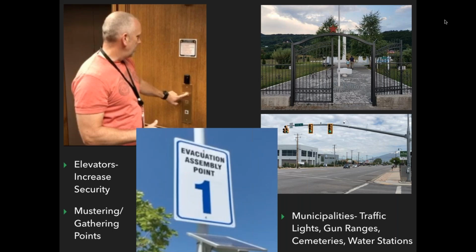Arshan, did that clarify how to use that on an elevator?